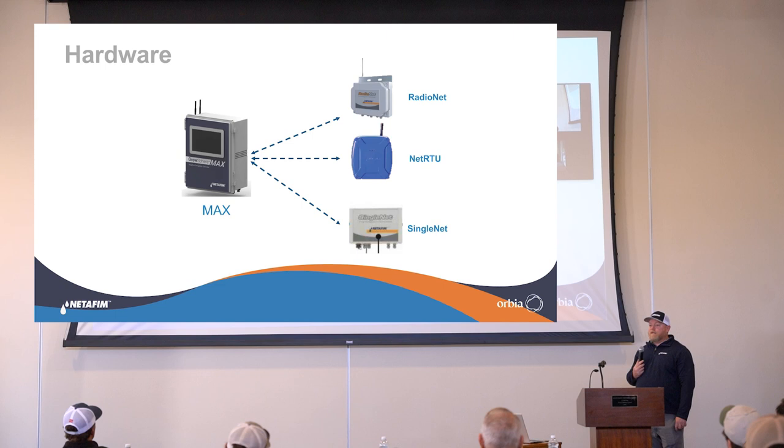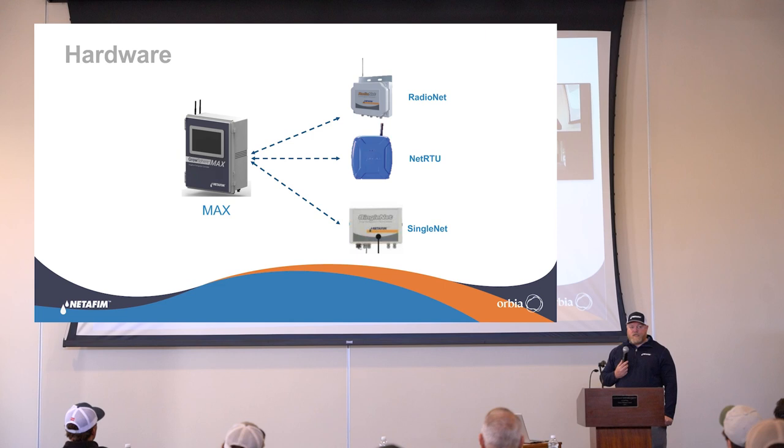SingleNet is a two-wire system, so there's no radios involved. It's just two wires that leave the controller, and they go out to little nodes in the field that turn on and off when we're supposed to. And then our radio system, which is just that, an RF radio system. We also have these Net RTUs, which is from a previous product that uses LoRa radios, so the controller can also communicate with that. So for long range, when you need to go 13 miles, 14 miles, we have a product that can make that work for you. So it's all backwards compatible.